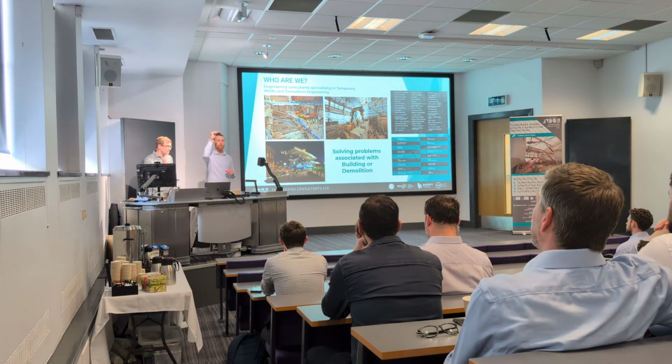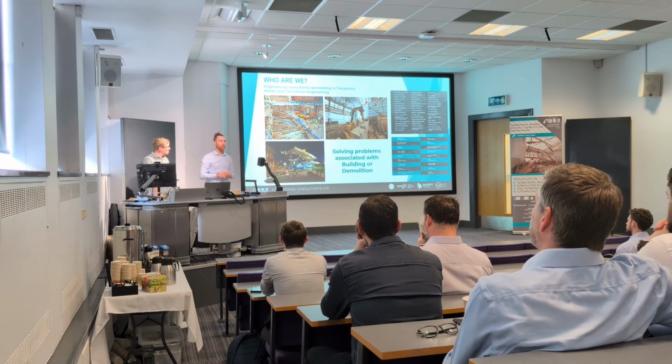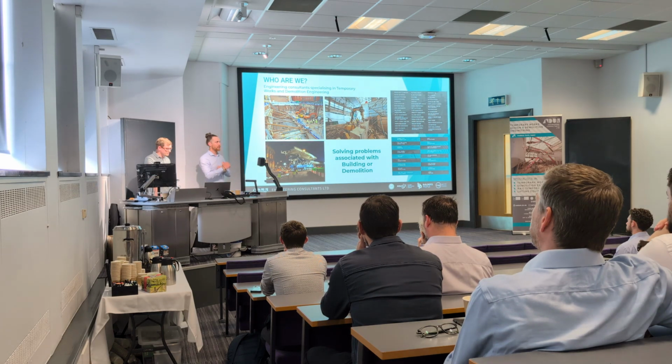But that kind of is the top end. We also deal with boring things like cabin-based foundations, fences, these kind of security measures that we need as part of bringing the project to life. So it's a top to bottom bit from nuclear decommissioning works, marine works, industrial demolition. We're going to go through a number of our capabilities today, but a key role of ours, as I put it in big bold letters there, is solving problems associated with building or demolition. That's kind of what we do.